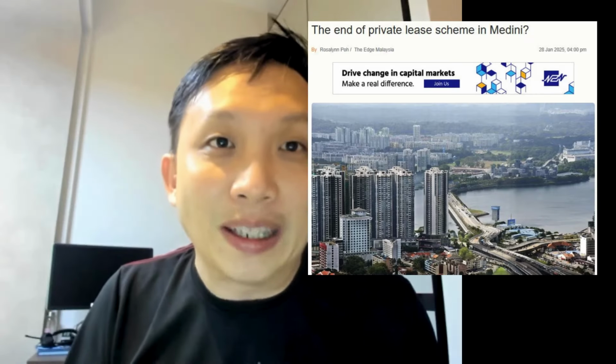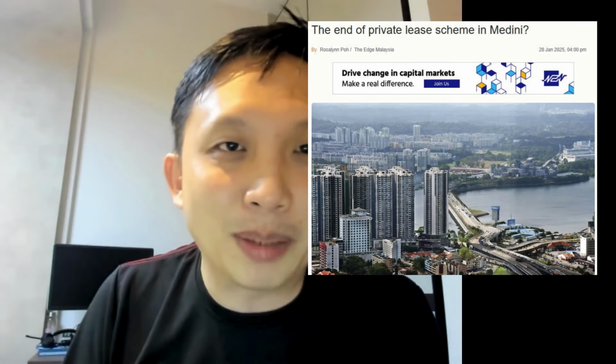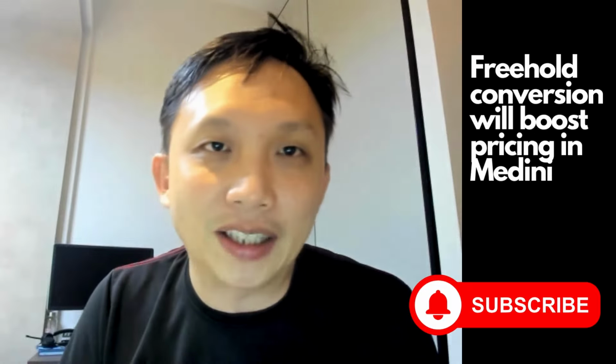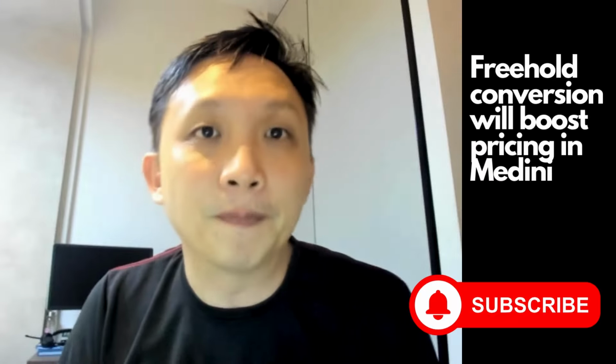Now, if you guys don't believe me, I don't know what else to say already. I've mentioned this many times. There is a letter issued by Iskandar Investment Berhad about the conversion to freehold for Medini. Yeah, it's happening. There's also a reason why a lot of Malaysians are buying in Medini right now, because they know all these properties will eventually get converted into freehold.